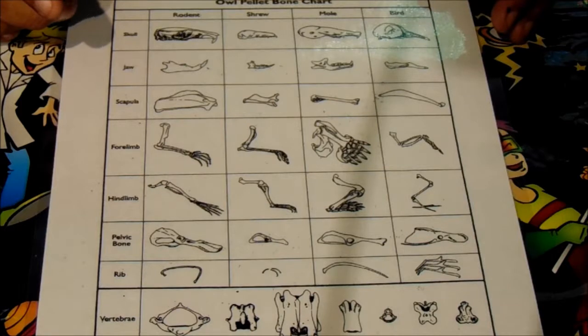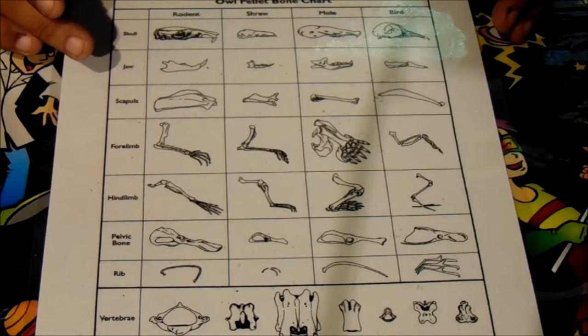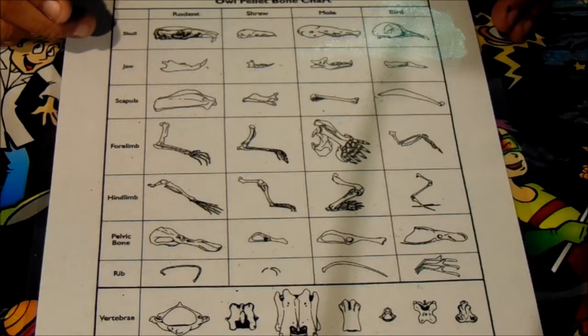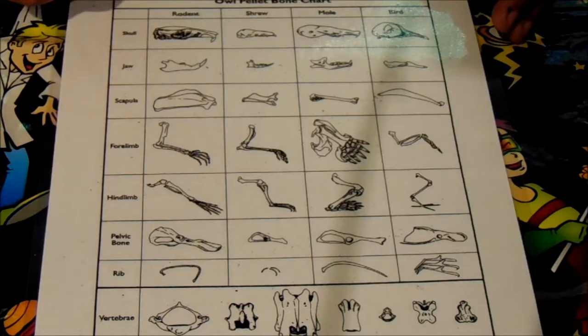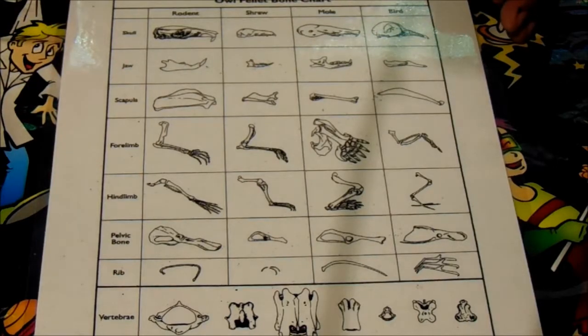As they discover bones inside their pellets, campers can look to the guides to identify what animal the bone may have come from. You'll have illustrations of rodents, shrews, moles, and birds.